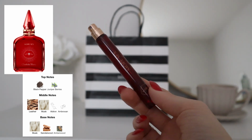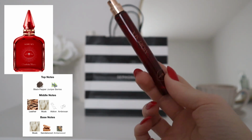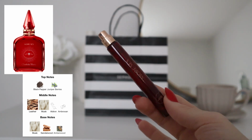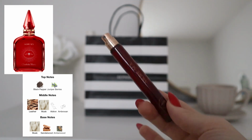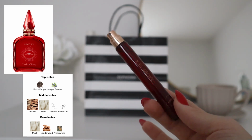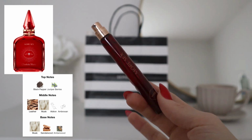This one is also one of the most unisex out of the entire line. This one and Cosmic Power, although this one I think is the most unisex. If I smelled this on a man, I would think it was drop dead sexy. Cosmic Power leans a little bit more feminine in my opinion, which I'll get into in a second. But this one is good, you guys.